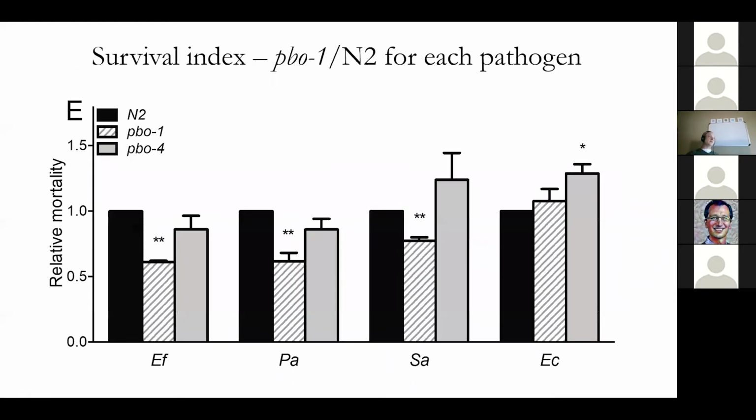We created a survival index where we basically took the ratio of the mortality for each of these animals to each pathogen. And what we found is that for all of these pathogens, being deficient in pbo-1 made you approximately twice as likely to die, or you died twice as fast in response to those pathogens. And that was not true on a non-pathogenic bacteria. So this didn't really tell us whether or not this was due to this pH.